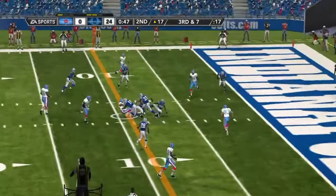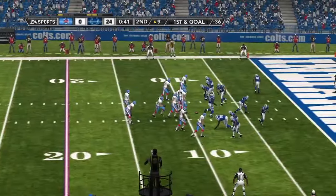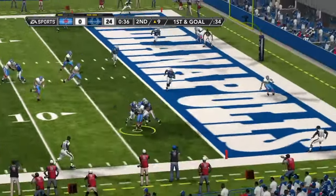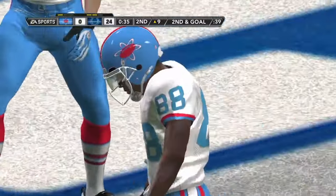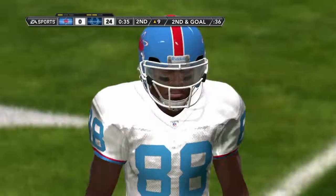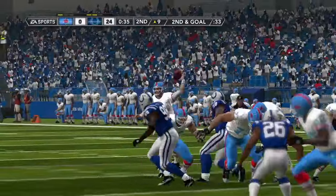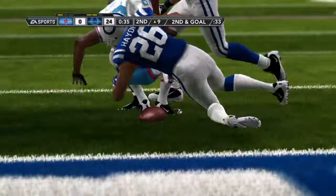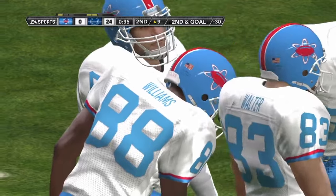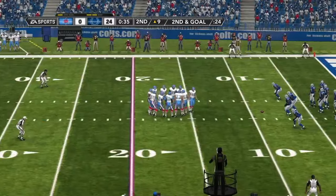Passes short right side. And he's tackled around the 9-yard line by Brackett. Has a man to his right. And the pass is incomplete. Second down now following the incomplete pass. The offense will line up at the 9.